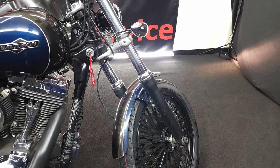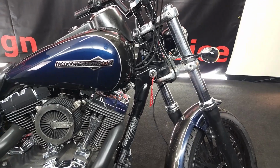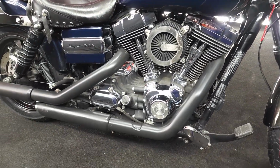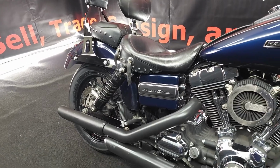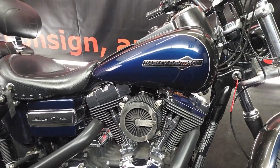cruising through city streets. One of the standout features of the 2012 Super Glide is its customizability. Harley-Davidson offers a wide range of accessories and parts, allowing riders to personalize their bikes to suit their preferences and style. From custom paint options to performance upgrades, owners can make their Super Glide truly unique.